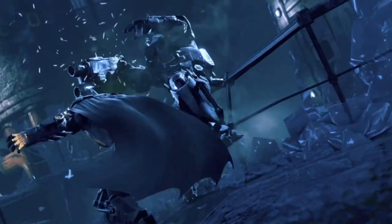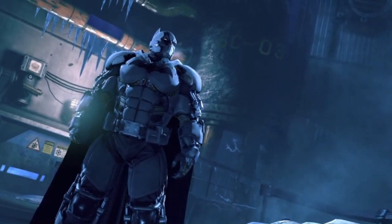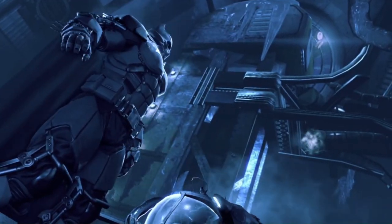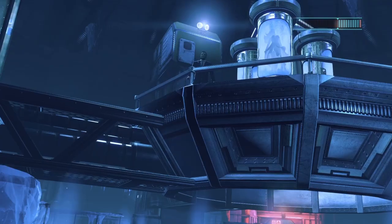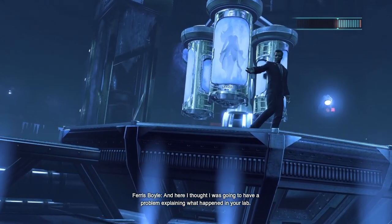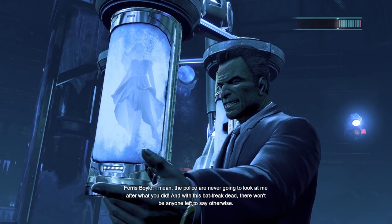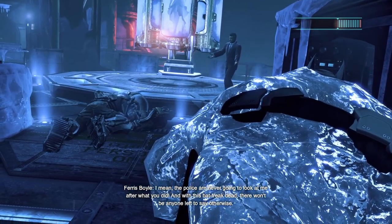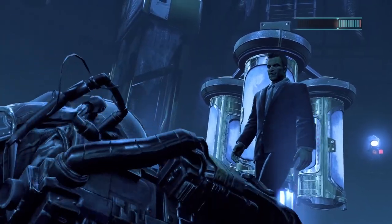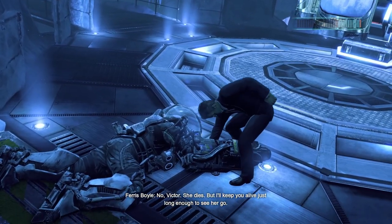I'm Batman. But you shouldn't have stuck your nose in my business. And here I thought I was going to have a problem explaining what happened in your lab. I mean, the police are never going to look at me after what you did. And with this bat freak dead, there won't be anyone left to say otherwise. Cryogenic containment. I'm not dead. And that just leaves you, please.